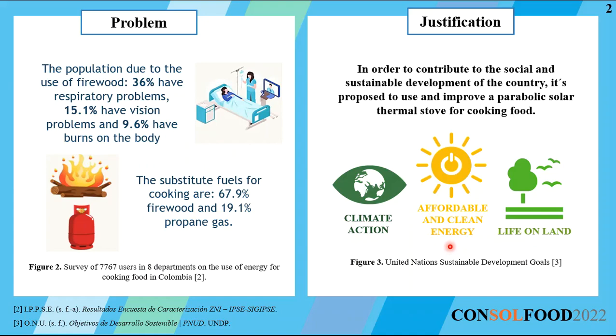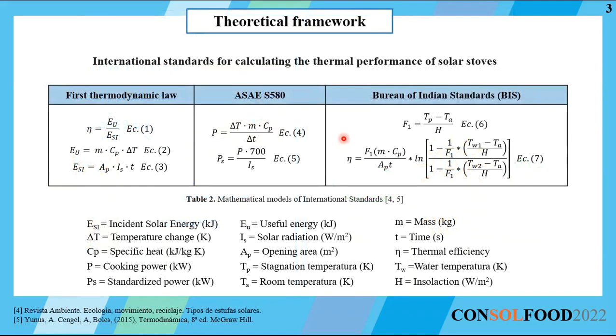To calculate the thermal performance of the solar stove, the ASAE S580 standard and the BIS standard were used. However, the definition of the first law of thermodynamics is the one normally used for the calculation of thermal performance. In this particular case, the 3 mathematical models were used to calculate power and thermal efficiency and make a comparison between the results obtained.